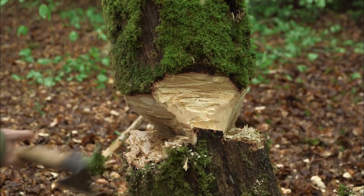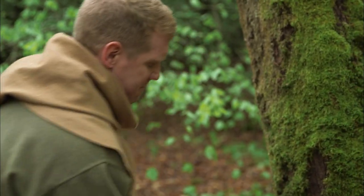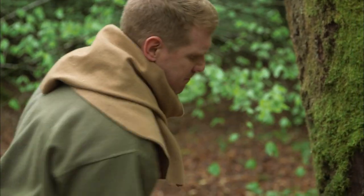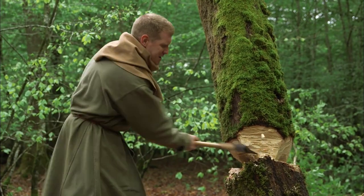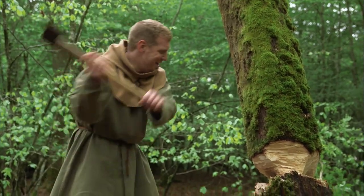This is definitely a spectator sport, I've decided. It is. It's very easy to critique someone's axe skills. Yeah, it is, isn't it? I can see a whole new game show coming up now. Can you hear the crack yet, Tomo? I can hear it cracking. I don't know if it's actually the tree or me.